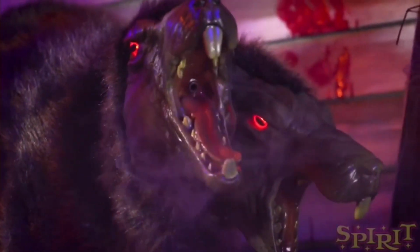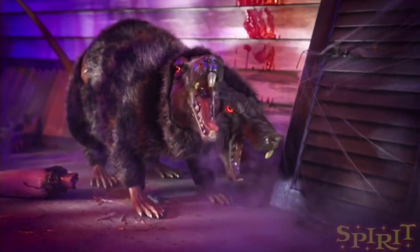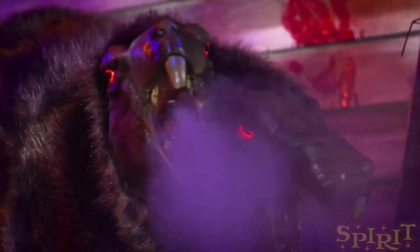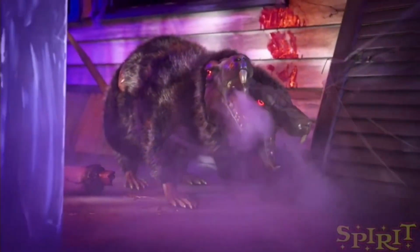I personally, this is a lot like Cerberus in the movement and the fact that it's two heads. Of course, Cerberus had three, and Cerberus was based on an actual legend, whereas this is more of an original creation of Spirit Halloween's. It's very similar, obviously made by the same company, same animation too, just not both heads move differently. They're both conjoined and they both move at the same time.